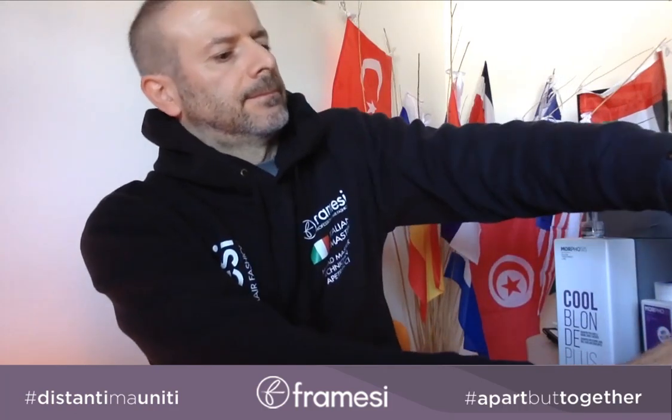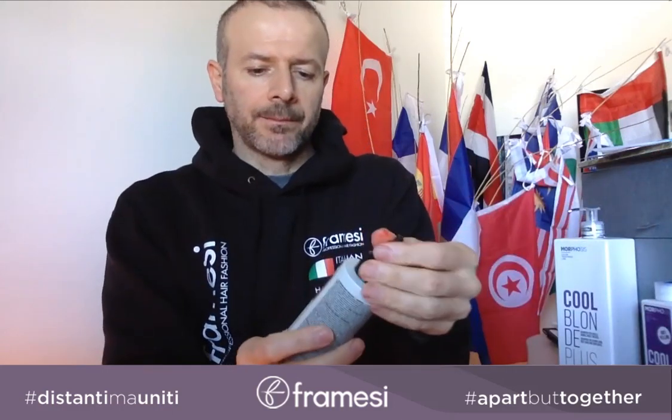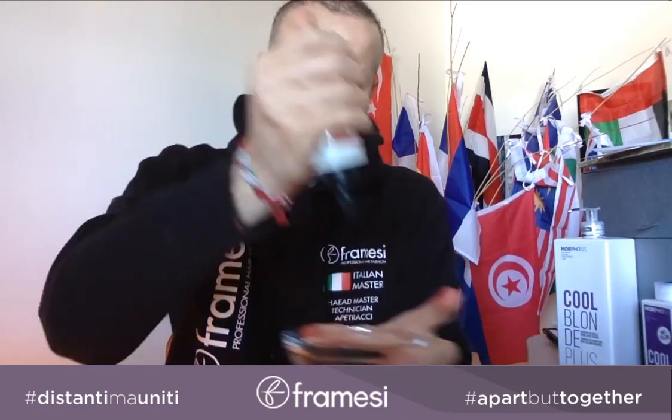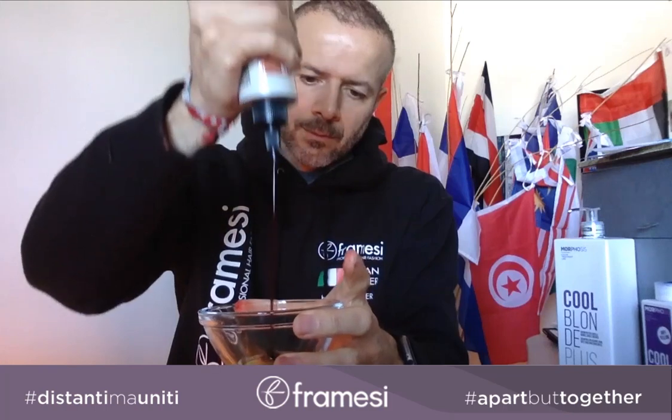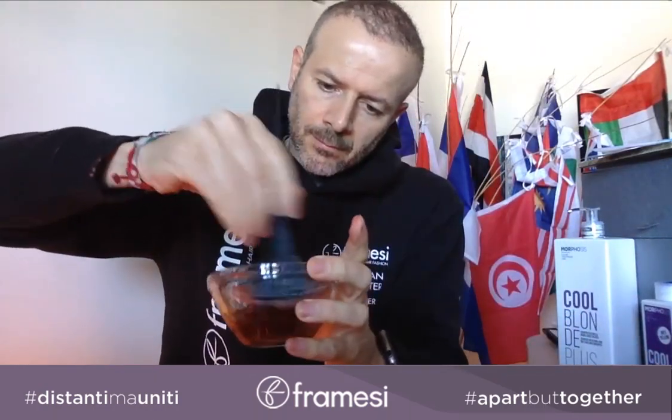I need to add a colored pigment. I was using red. I'm now using another color. Okay, I need 1 gram here. So this is code 46. I will then blend the product. So this is what we have.